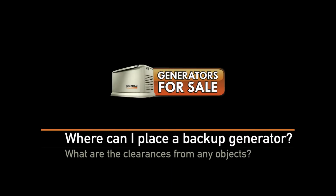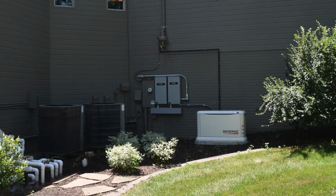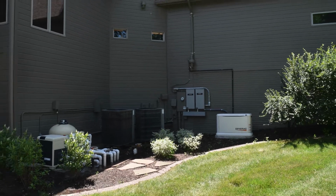Where can I place a backup generator? Placement of a generator can be tricky. It has to do with the safety of the home and occupants more than anything.